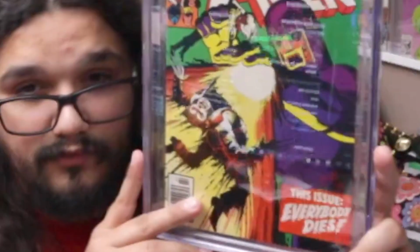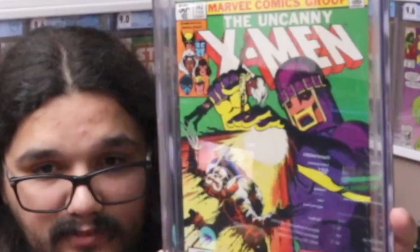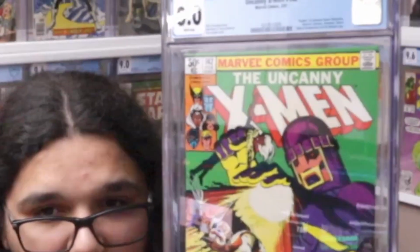So the first book I got here is X-Men 142. It is an 8.0. And it's just a really awesome, iconic cover. I do believe it's part 2 of Days of Future Past, if I recall. Yeah, because 141 is part 1. Anyway, a really cool Sentinel cover. And I don't know why, but I've had Sentinels on the brain lately. A little spoiler-ish thing, I guess.